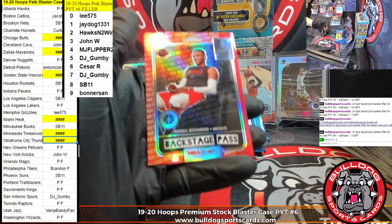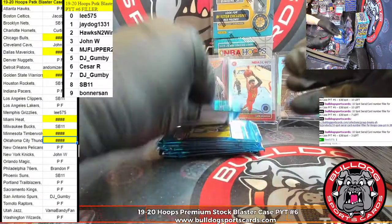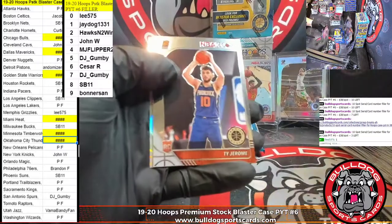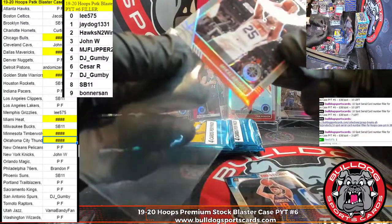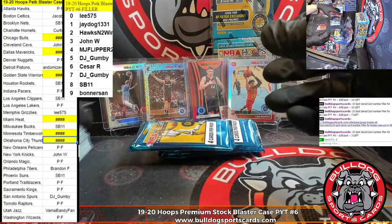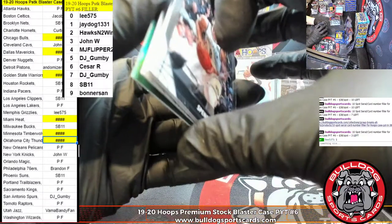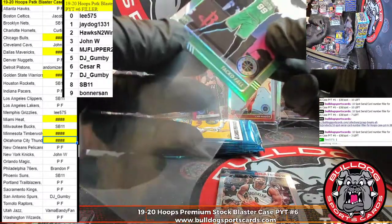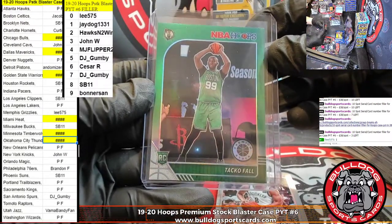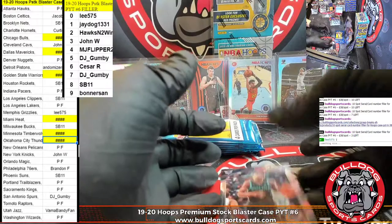Olynyk, Harris, Robinson, and a silver backstage Russ Westbrook for the Rockets. Kennard, Anthony, Ty Jerome, and a Michael Bridges silver for the Suns. A green taco. This is a cool looking card here with the green background, the green uni and stuff. That's a sweet looking card. Jacob W. Dinwiddie, Hernan Gomez. And a monk.